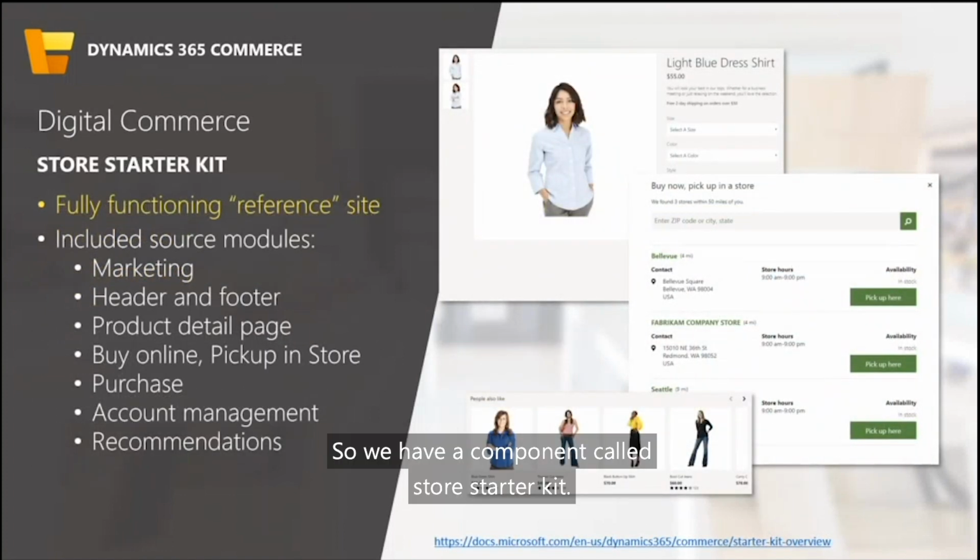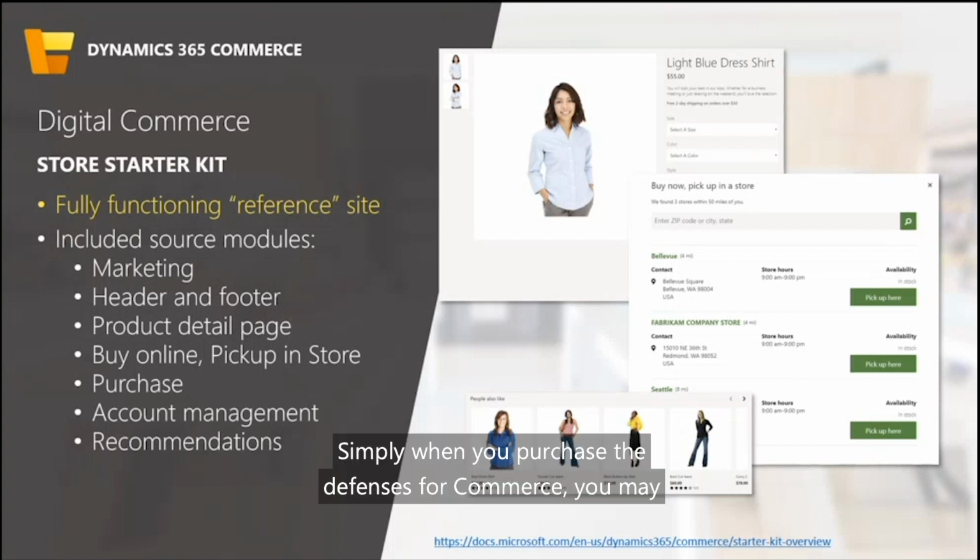We have a component called the Store Starter Kit. When you purchase D365 Commerce, you may not be satisfied with just the standard layout or look and feel. Then you can make your own edits, or you can build your own web page. But you don't always need to build from scratch. In fact, we provide a reference site and different components like header and footer, product detail page. You can simply refer to those components, make the changes, and build up your own pages.